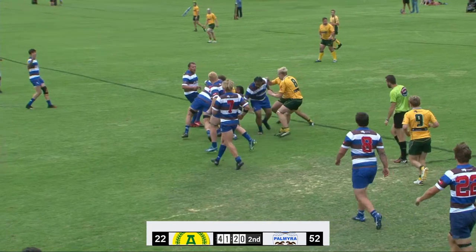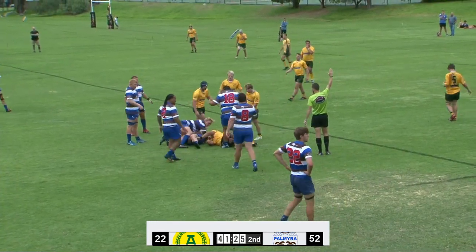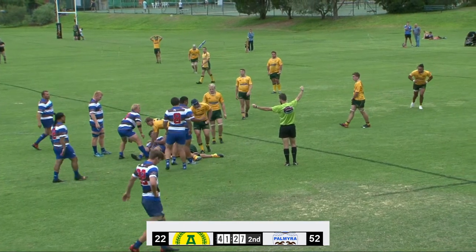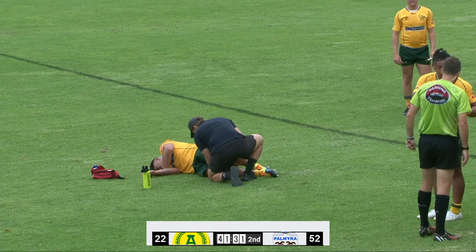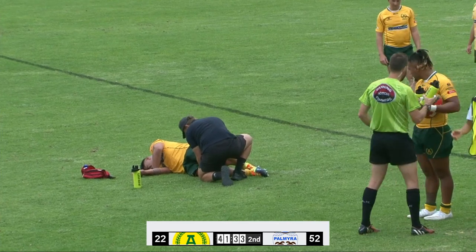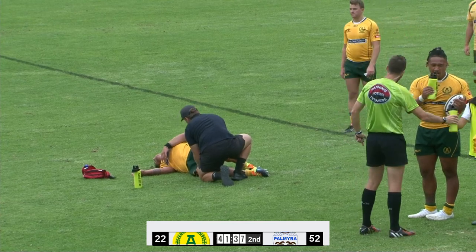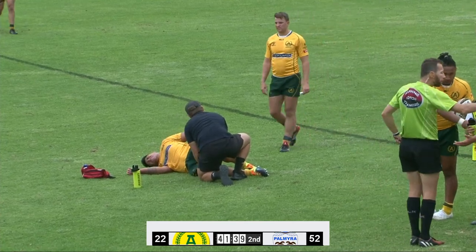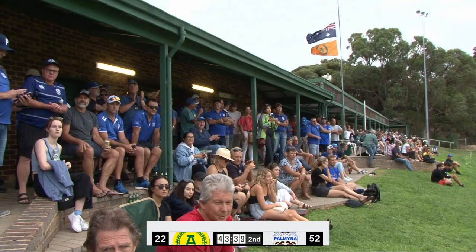Looks like it is his right arm, so we'll see which way he falls on it. Yeah, it might have just got trapped. No, it's his left knee. Right knee. Just got trapped a little awkwardly underneath, a little bit of compression. So it might be his day done now as well. We'll see, I'm sure if he's not too badly injured, we'll see him back very shortly.